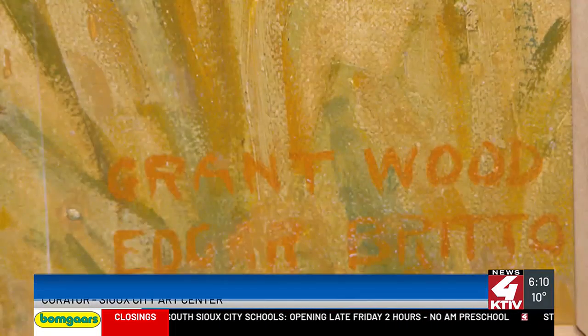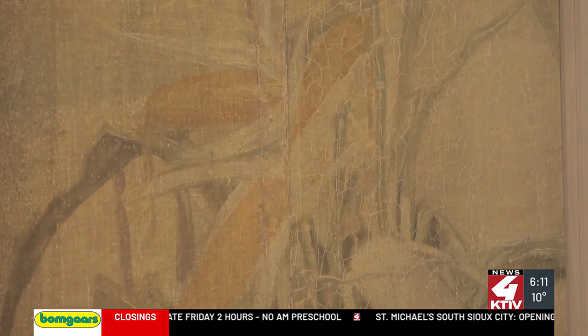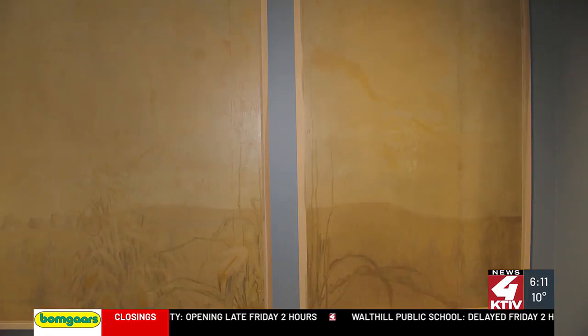Art Center curator Christopher Atkins says the Art Center brought in a specialist to do a close-up look at their condition. What we learned is that there is some changes to the color and to some of the surface features of the paintings. The fact the murals even exist is a miracle.